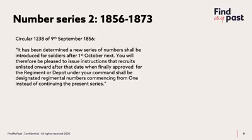So you would expect to see from 1856 for the different regiments, infantry regiments we're talking about here, the numbers beginning at number 1.